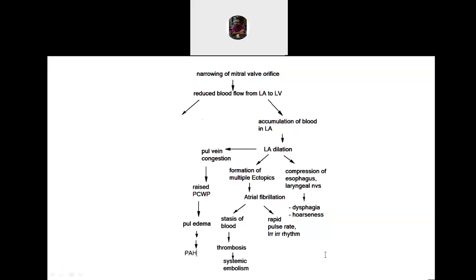The consequences are still not over. Accumulation of blood in the left atrium with consequent left atrial dilation goes on. But when the left atrium is totally full, then this will lead to pulmonary venous congestion. So the backward features are starting. Pulmonary venous congestion will lead to raised pulmonary capillary wedge pressure, that is the pulmonary capillary pressure. And this will lead to pulmonary edema due to transudation. This is where the thing might have stopped. But if the pulmonary edema continues for a long duration, over years, this will develop into pulmonary arterial hypertension.